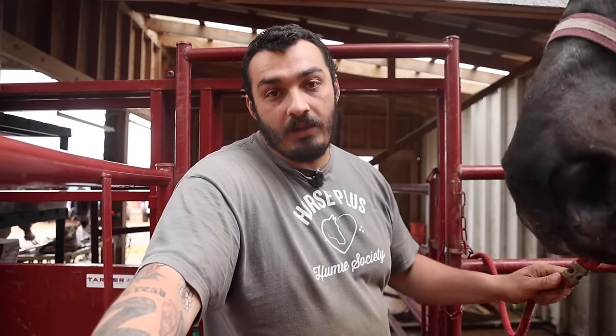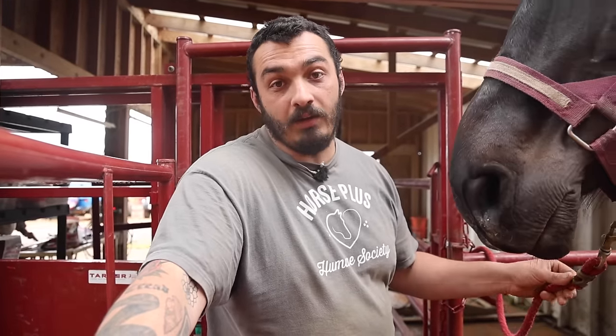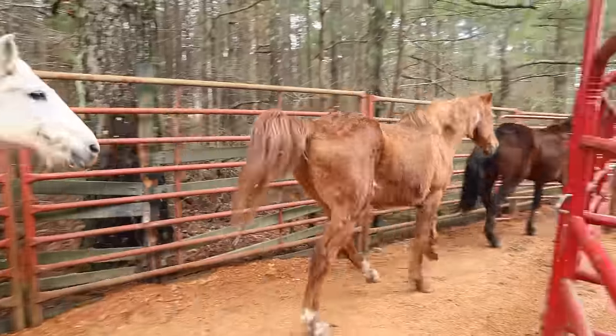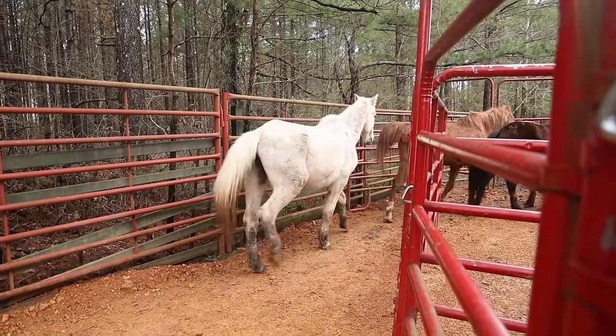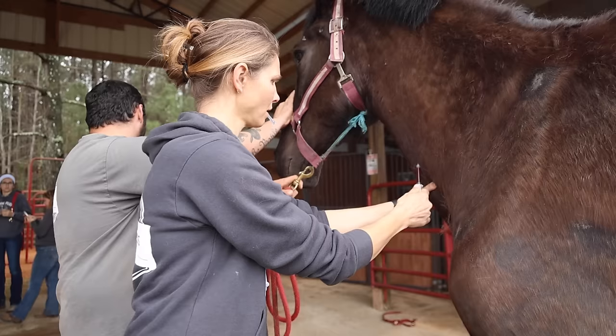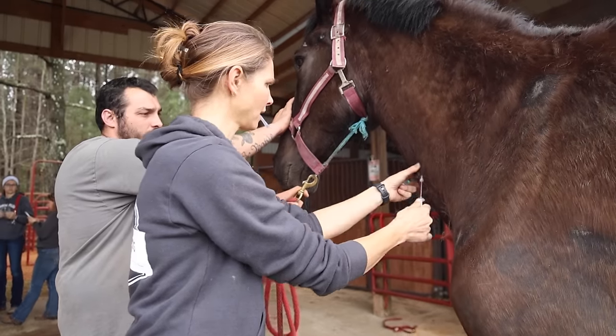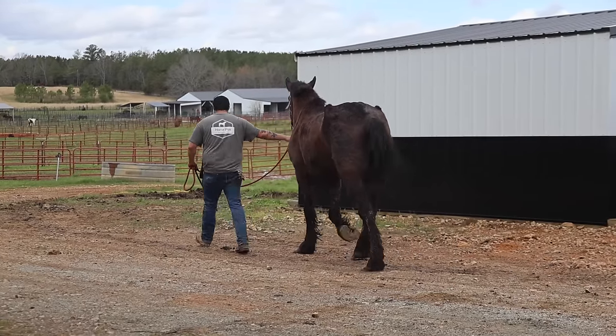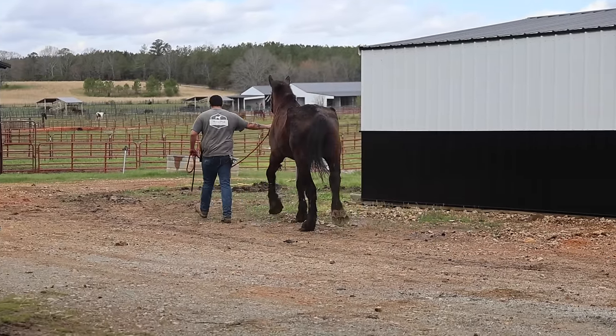So we have the other trailer heading up right now, and we were told that they are all pretty critical, so we're gonna get some horses moved around up here so we can focus on triaging those ones. We're gonna pull some more blood and test it to see if we can find anything else to potentially diagnose him. We are also gonna get x-rays on his feet at a later time, but we just wanna make sure we are as thorough as possible.